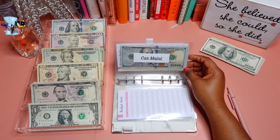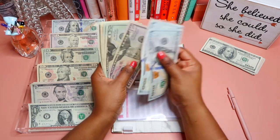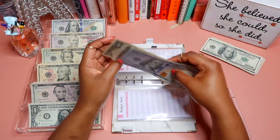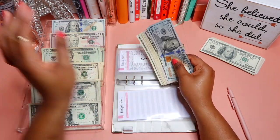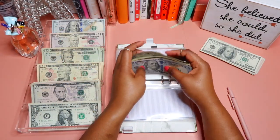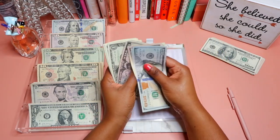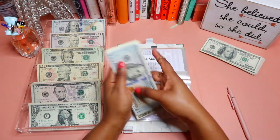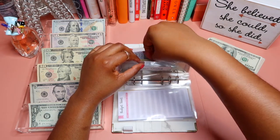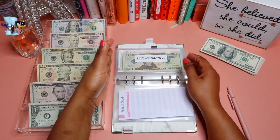Next is car maintenance, right? Car maintenance right now has $310, and I am adding another $10 bill. I'm telling you, 10s across the board. So now we have $320 for car maintenance, which I've got a lot of stuff coming up for. Oil change, brake change, a lot of change. Alright, so that is car maintenance.